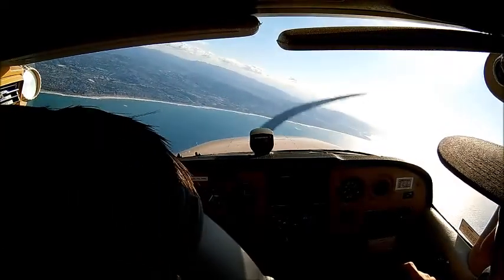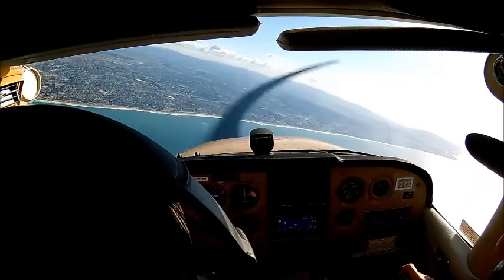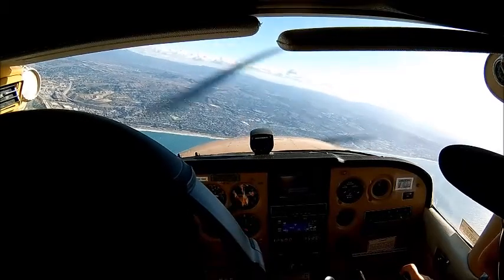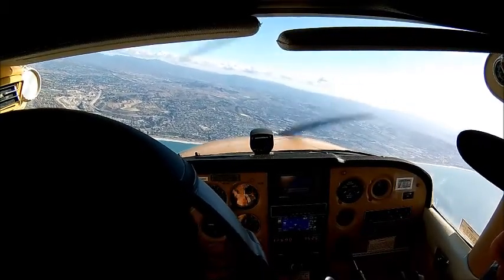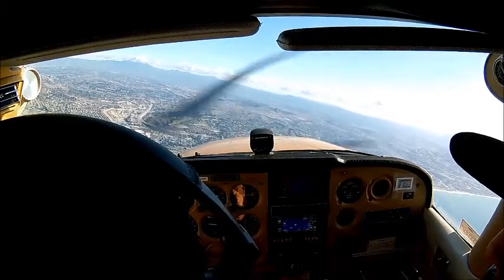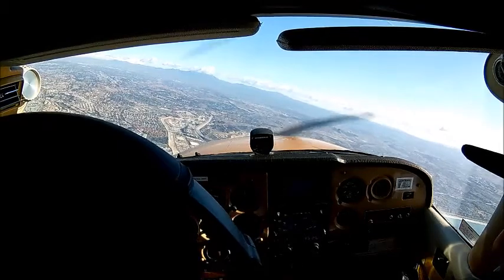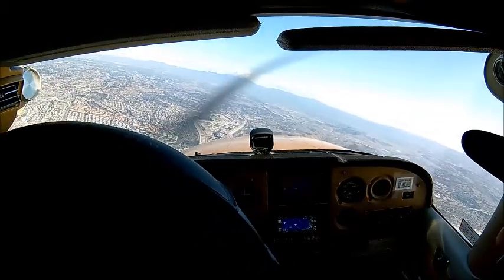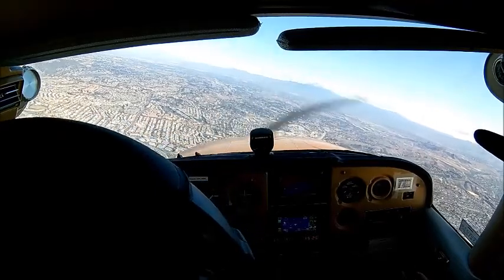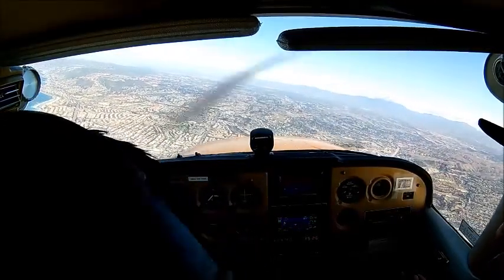SoCal approach, Cessna 738 Quebec Bravo is over Dana Point at 2,600, inbound John Wayne. 738 Quebec Bravo, SoCal approach, roger. Just maintain VFR at or below 3,000 in your transition to Signal Peak and verify you had information Quebec. Roger that, we have information Quebec and will stay below 3,000 for our transition to Signal Peak, Quebec Bravo. Approach, West Wind 75 Bravo Charlie, 8,000. 75 Bravo Charlie, SoCal approach, thank you for information Quebec.